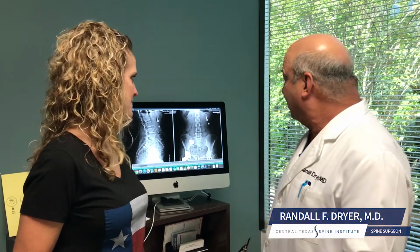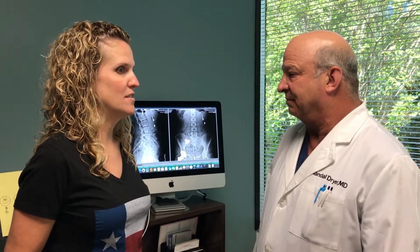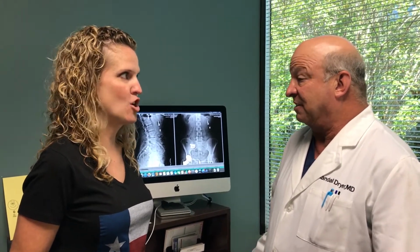So how far out from surgery are you? About 7 months. And you were having pain in the lower portion of your spine, pelvis, buttock area. Exactly. And it was on the right-hand side. Yes. And it was really interfering with your life. Very much so. Debilitating. It hurt constantly?